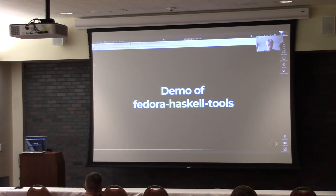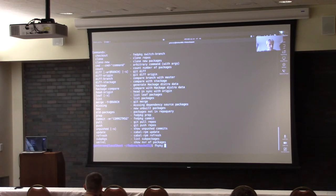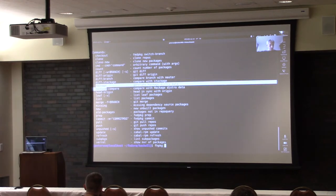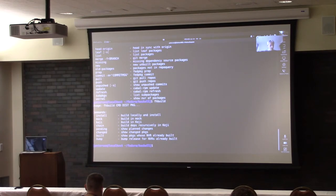Alright, very quickly I'll just show you what the tool can do. Each package has a lot of commands. It can also generate metadata, distro metadata which is uploaded to Stackage. It can do various things, like list packages, check if there are unpushed commits and all kinds of various things that I've found useful. And the build tool has fewer commands, but it has a few extra bins that can list pending builds and so on. And we haven't shown the bugzilla command now.